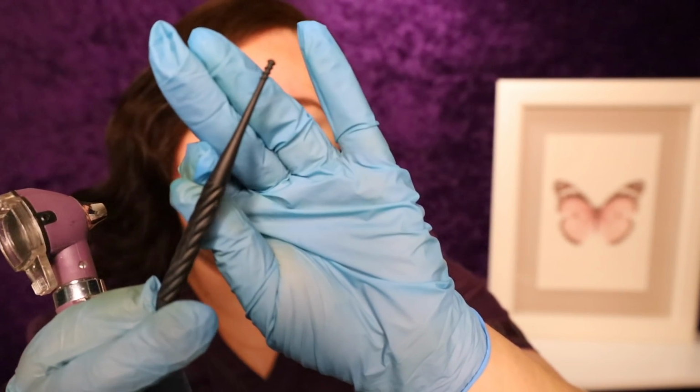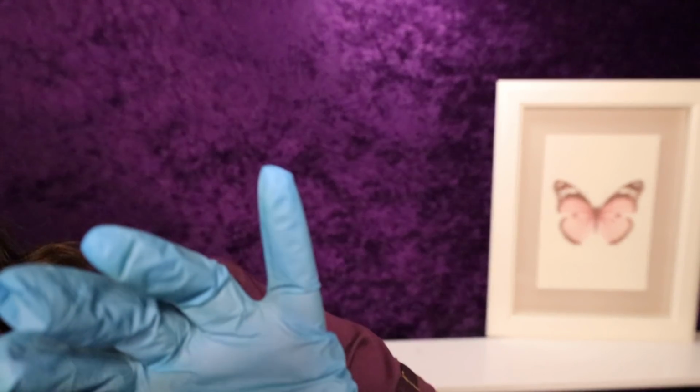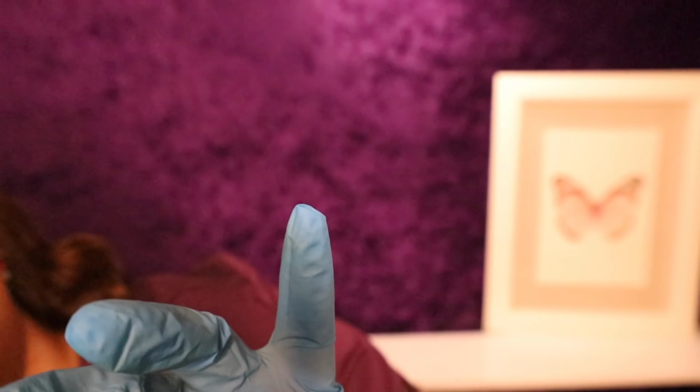Let me do a little test. I'm going to be introducing this tool to the area. I'm going to be poking just a little bit, so let me know if you can feel anything or if we can actually puncture the earwax wall. Can you actually feel that? No, it's rock solid, completely. It needs to be dissolved, melted.